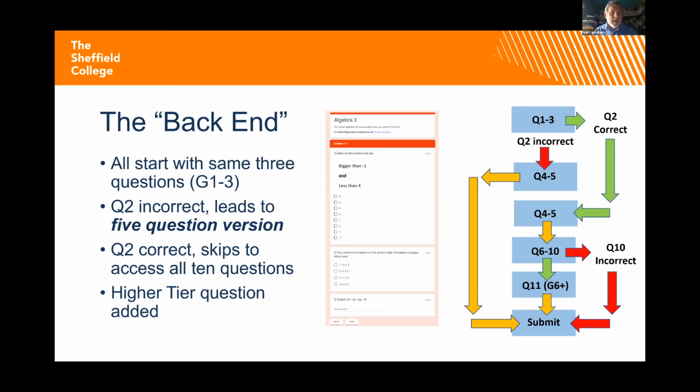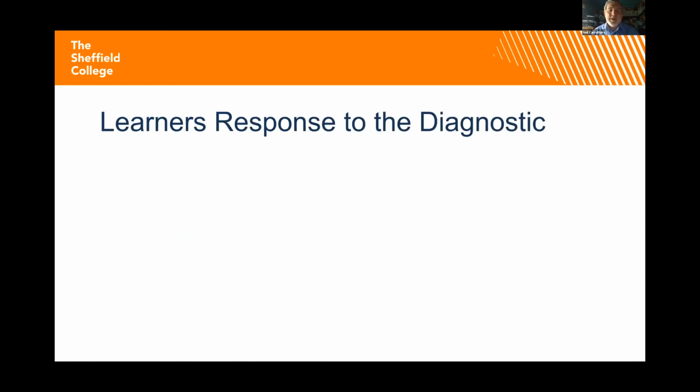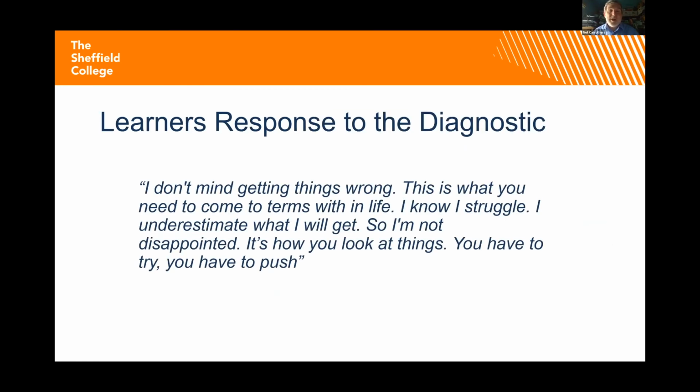Thank you, Adam. Okay, so the learner response to the diagnostic was actually stranger than we'd imagined. And again, this is a learner quote: I don't mind getting things wrong. That's how you need to come to terms with things in life. I know I struggle. I underestimate what I'll get, so I'm not disappointed. It's how you look at things. You have to try. You have to push.